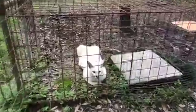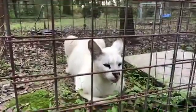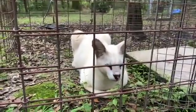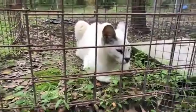Hi, sweet boy. I love when I walk up to him in the morning. He'll spend a lot of time sniffing me, just trying to verify if I brought the food or not. Hi. No food, I'm sorry.